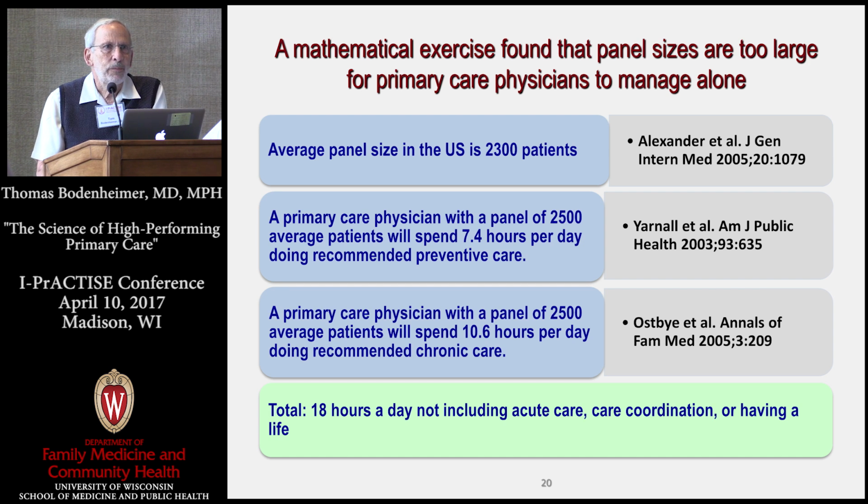So panel size has been a very important measure. We never used to measure panel size because people weren't empaneled, so you didn't know how many patients you were responsible for. We actually don't know very well what the average panel size in the United States is. It's never been really well measured. It's estimated that it might be 2,300 patients, but no one's totally sure.